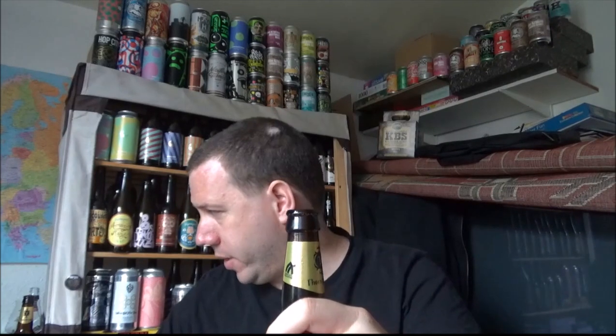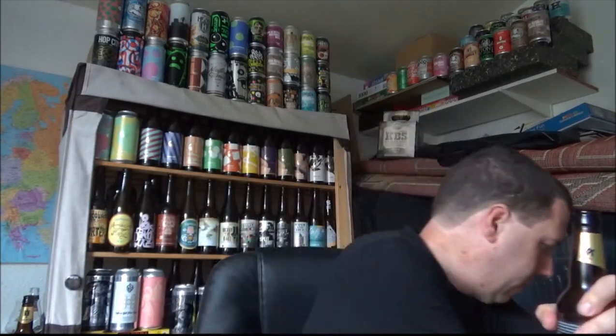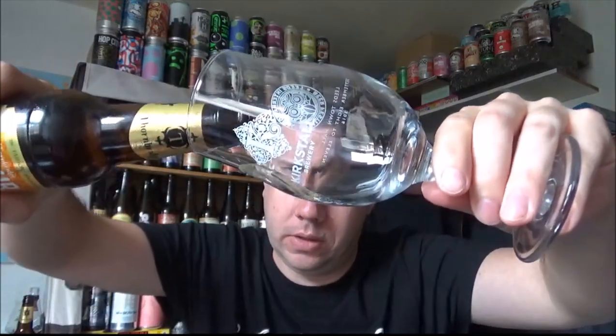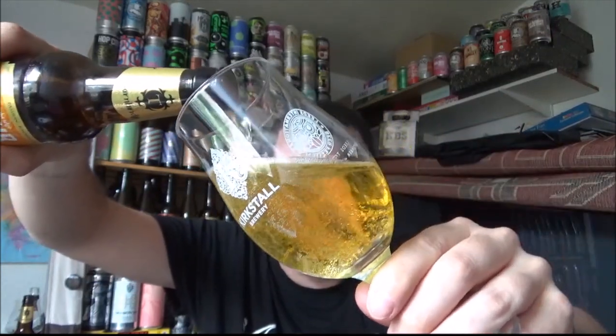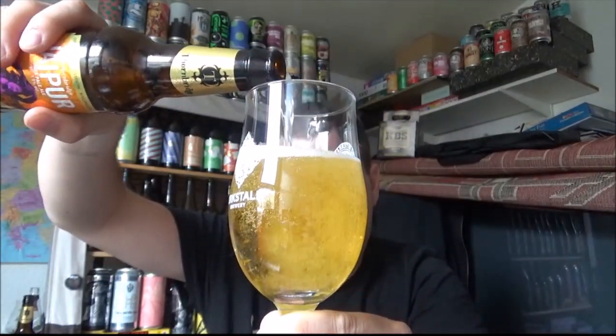So yeah, I've had this many times before. It's kind of an iconic beer, as I've said. There's quite a lot of people have reviewed this. Bit of smoke on the opening there. Right, let's get this beer out, if I can find a glass. So yeah, an iconic beer, 5.9% ABV and 55 IBUs. Wow, that is clear.